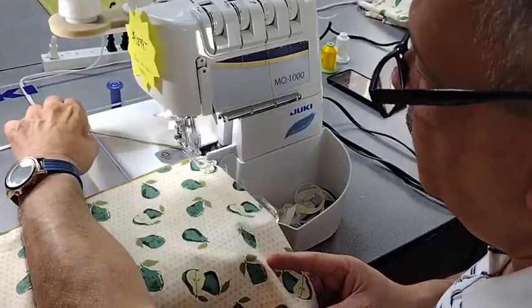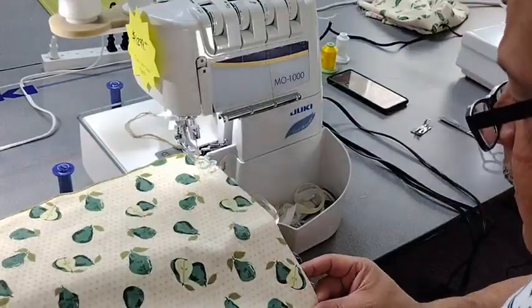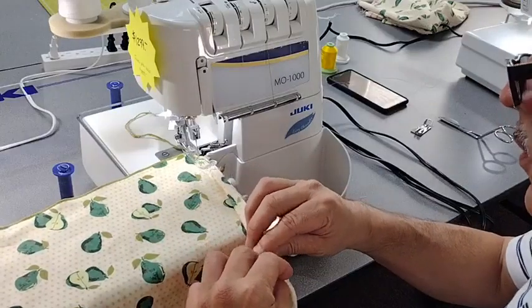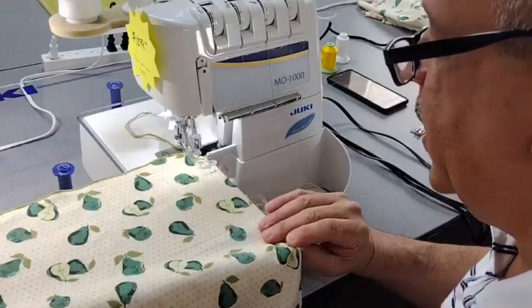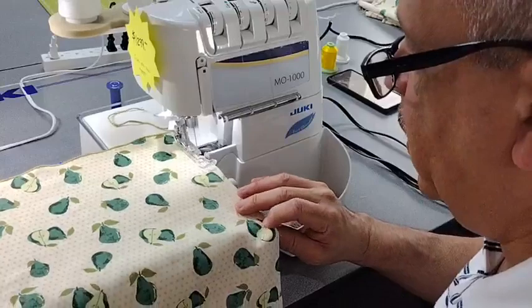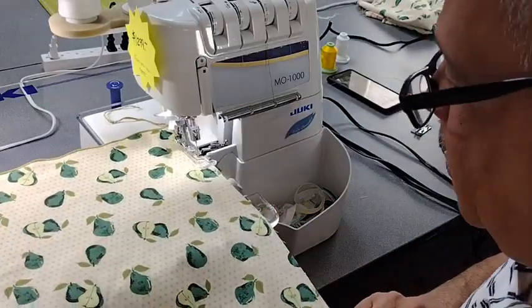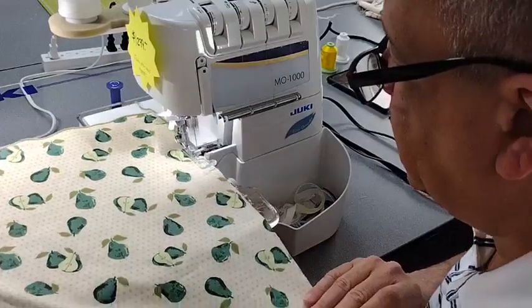Grab this little knit. There we go. It's being persnickety. It's because, guys, if you're in front of your serger and sewing, it won't be this difficult. You won't have little mishaps like that, but just grab it and go. And there you are. You're going to stitch that.